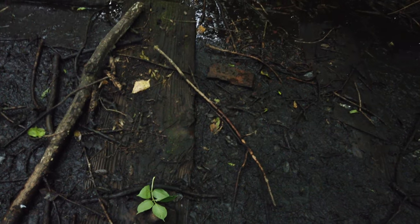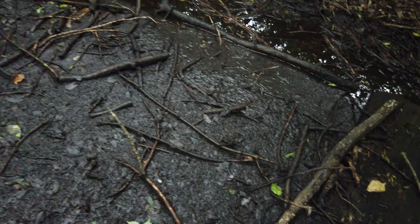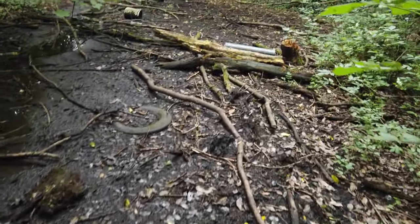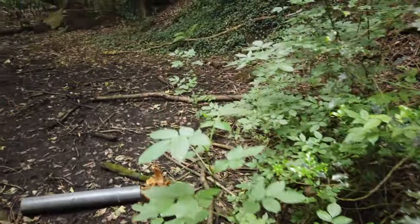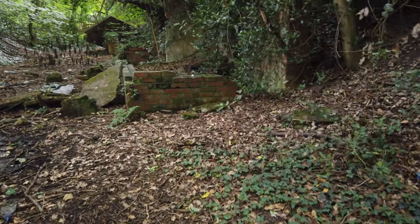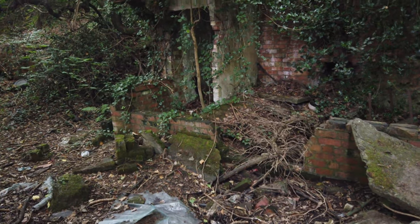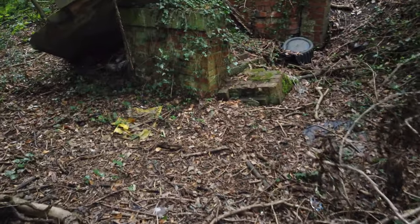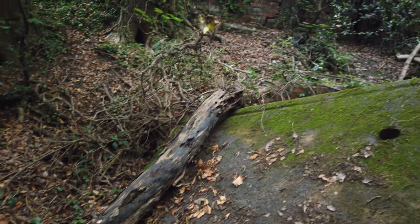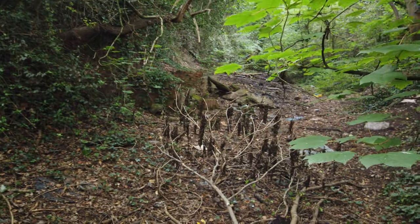There's still a couple of sleepers in situ. Got a bit of the track chair attached to it. Another one there. Some more there, look. Definitely a bit of old railway architecture here. I should imagine it was the gangers' hut. Proper collapse at some point. Something up there as well at some point. Oh, wow.